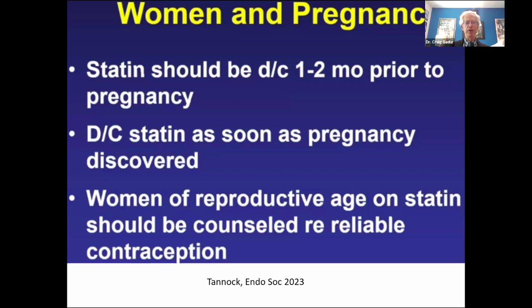So the question, again very helpful, brought up the point of women and pregnancy. And our patient is 40 years of age. We don't know anything about her menstrual history, her pregnancy possibility, or pregnancy desire, but it's something to consider when you're treating a patient of reproductive age. Statin should be discontinued 1 to 2 months prior to a pregnancy attempt, and discontinued as soon as a pregnancy is discovered, if the patient's already on it. And women of reproductive age on statin should be counseled regarding reliable contraceptives, oral contraceptives, or IUDs because of the potential teratogenic effects of statin.